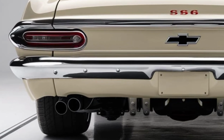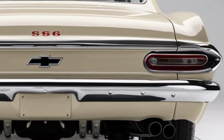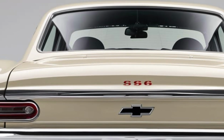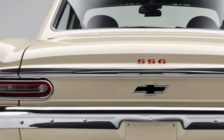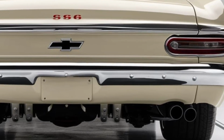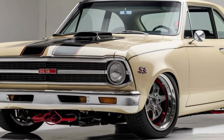Starting with the exterior, the 2026 Nova SS 396 pays homage to its late 60s heritage while embracing a more aerodynamic and futuristic design. Up front, a bold blacked-out grille flanked by sleek LED headlights gives the car an unmistakable attitude. The body is sculpted with sharp lines and muscular curves that flow seamlessly from front to rear.